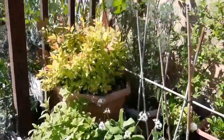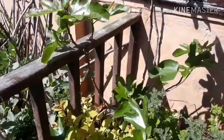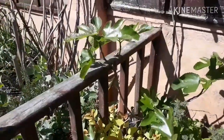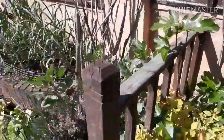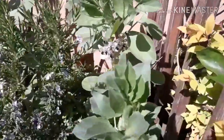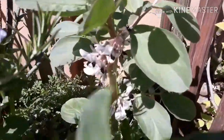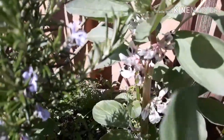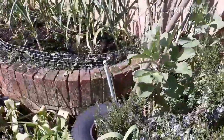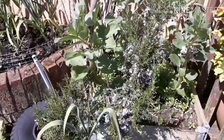Fig tree's getting some good leaves on it. No sign of any figs yet though. They'll come, they'll come. Broad beans have got plenty of flowers on them. As have Ruby's broad beans in a veg bed up at the allotment.